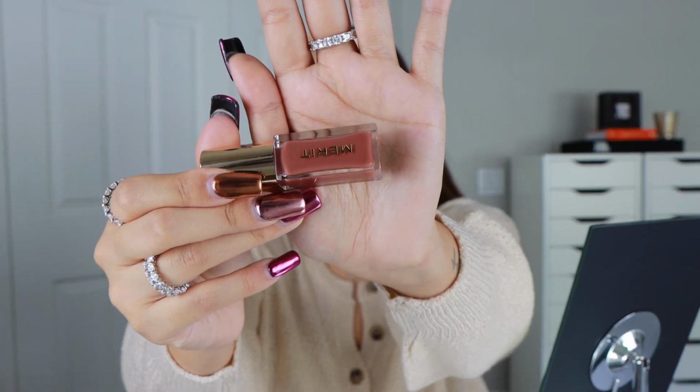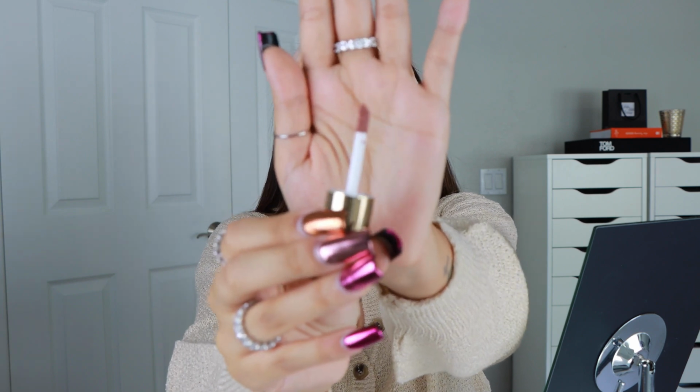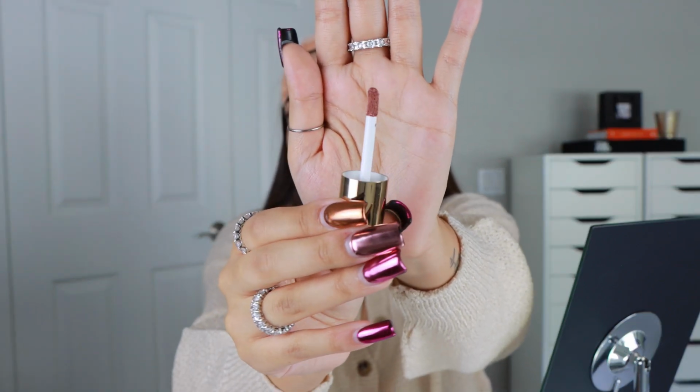And last but certainly not least, we have the Tinted Lip Oil. I picked it up in the shade Taupe because you guys know I love my browns and my neutrals. So I'm going to apply this. It does have a doe foot applicator. Let's see. The color itself is really pretty.